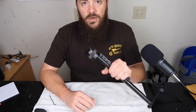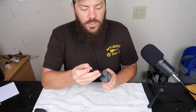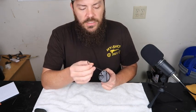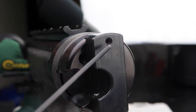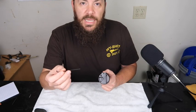If you look at the rear of this breech, there are 3 screw holes. Starting at the top here, this is the screw hole to remove the firing block. This is the block on the back of the gun. And by the way, I'm just making up these names.